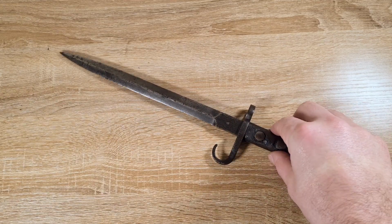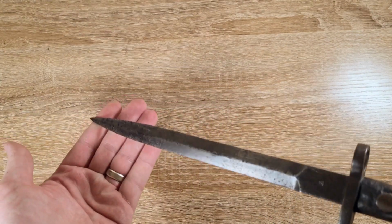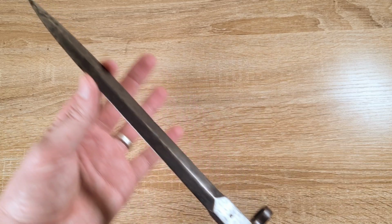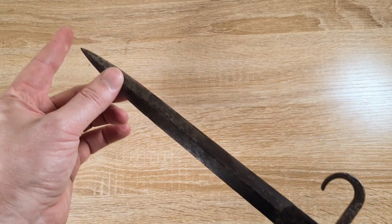This is one of my favourite bayonets, even though it's in absolutely terrible condition. This was actually my birthday present last year, and I'm very happy with it. So as you can see, we've got a dagger style of double-edged blade with no fuller. It's got a really nice point on it.